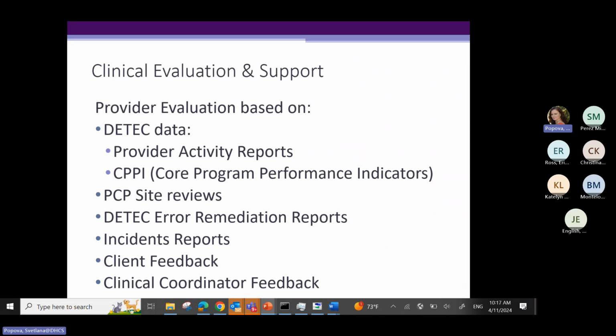Your clients can provide you feedback directly, or they can email it to us. And we also collect success stories, which is also client feedback. And those stories are also submitted to CDC. And of course, whatever you observe during your everyday interaction with the provider would also be part of the clinical evaluation for us.